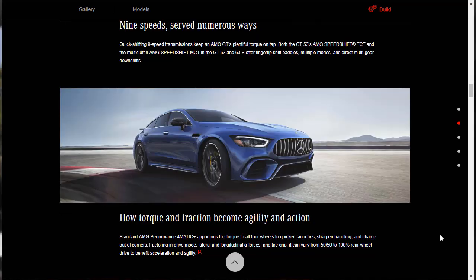I'm not sure if the full AMG lineup now is 4MATIC, but I know some of the most powerful Mercedes AMG products now have standard AMG Performance 4MATIC. Our 2019 Mercedes-AMG GT53 four-door coupe is no different, as we can see here. It has standard AMG Performance 4MATIC, which apportions the torque to all four wheels to quicken launches, sharpen handling, and charge out of corners.